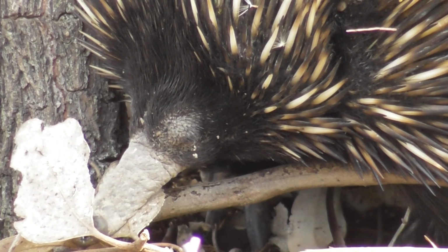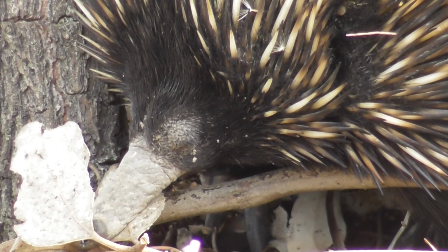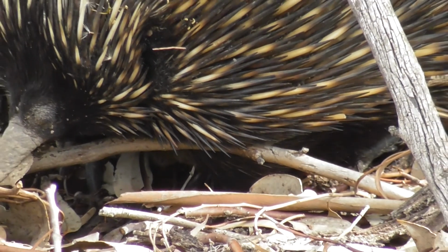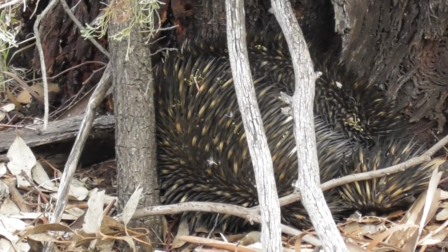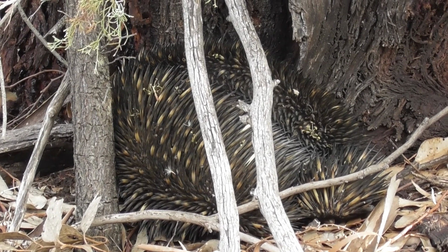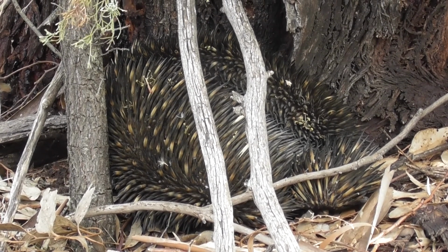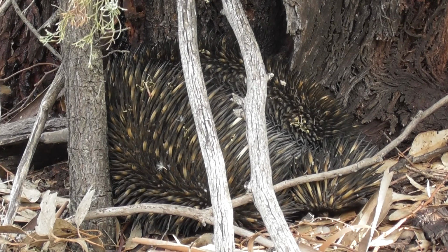Its nose looks just like a leaf from where I am. It's not doing much, is it? Well, hedgehogs were introduced to New Zealand, but I don't think they were successfully introduced to Australia. This is an Australian echidna. Hedgehogs don't have pouches, and they don't lay eggs, and they don't have a duck's bill.